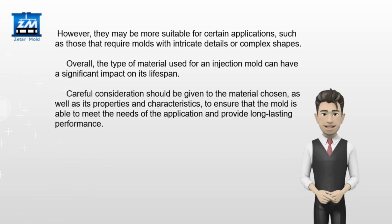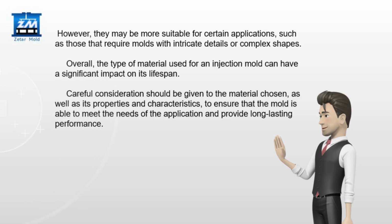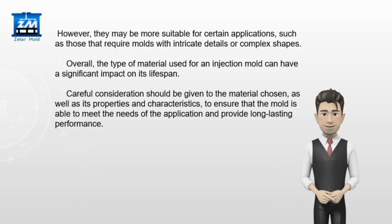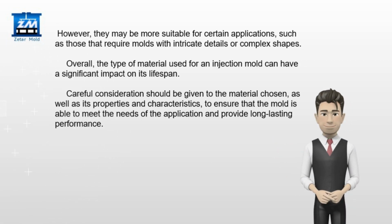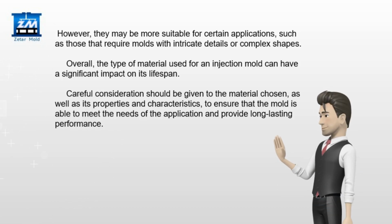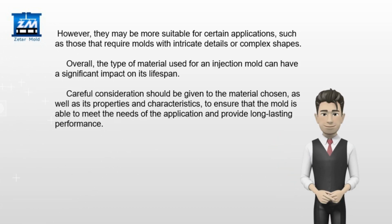Overall, the type of material used for an injection mold can have a significant impact on its lifespan. Careful consideration should be given to the material chosen, as well as its properties and characteristics, to ensure that the mold is able to meet the needs of the application and provide long-lasting performance.